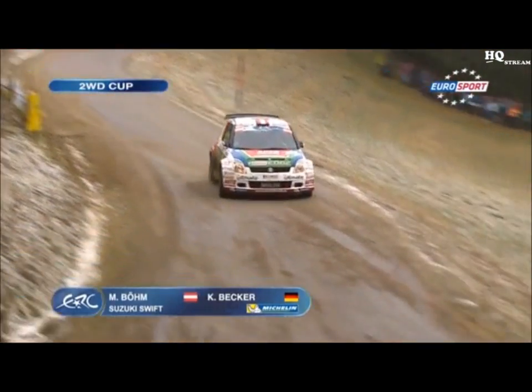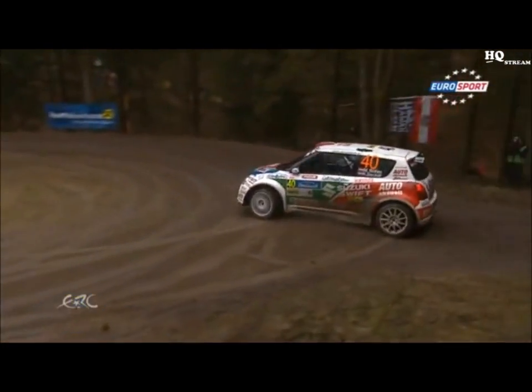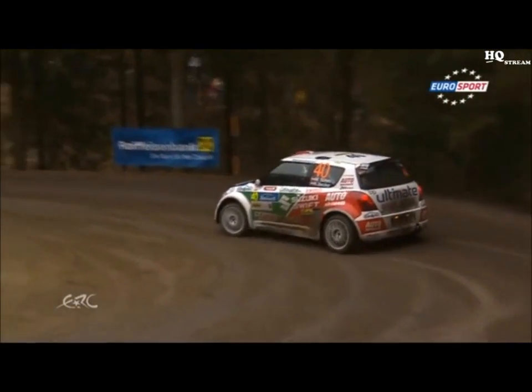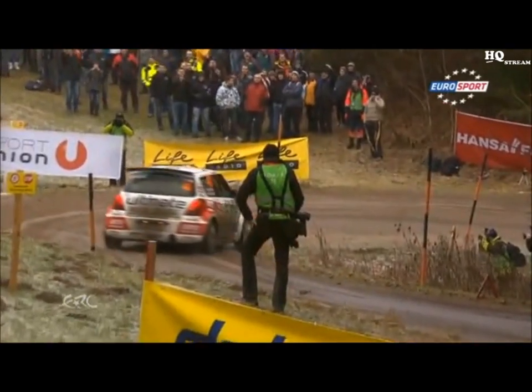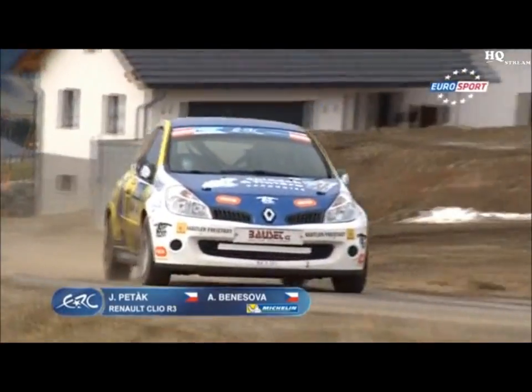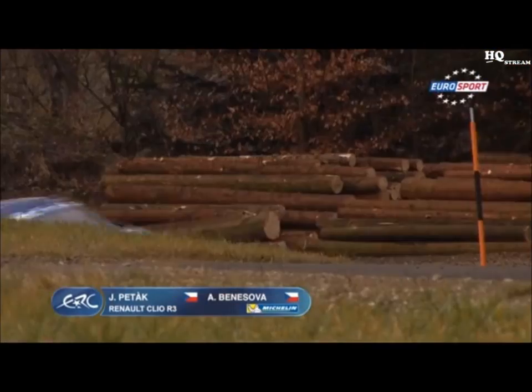In the two-wheel drive car, even trickier. Air horns at the ready there for a fully lit Michael Baum in his Suzuki Swift Super 1600. He won stage 2 and 3 in the two-wheel drive cup and led the rally after stage 4, 23rd overall.